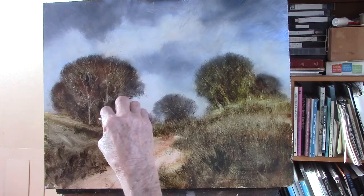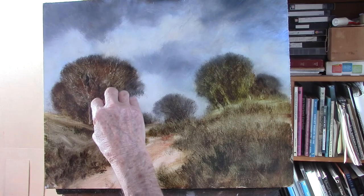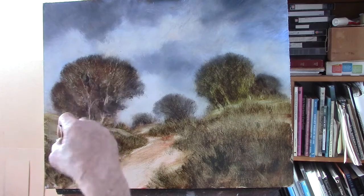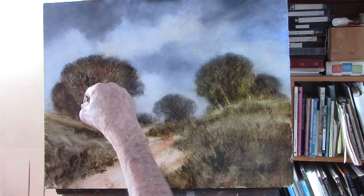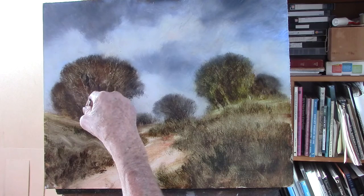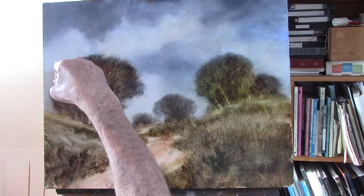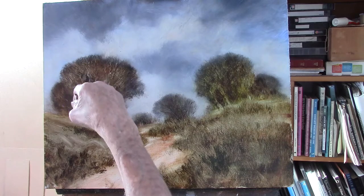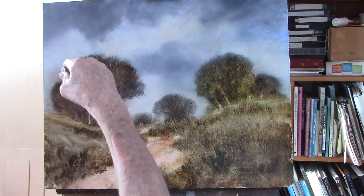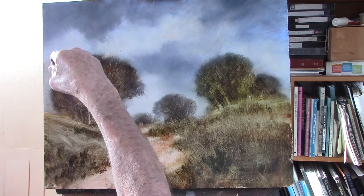It's very attractive, but it's not quite right. It's because of this dark against light. This shows up, light against the dark shows up better, but it's not technically right. So too much heavy detail here.